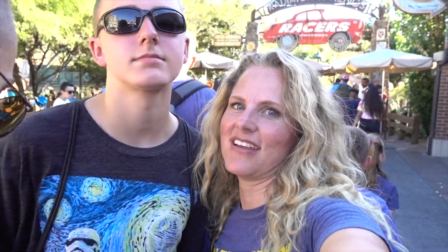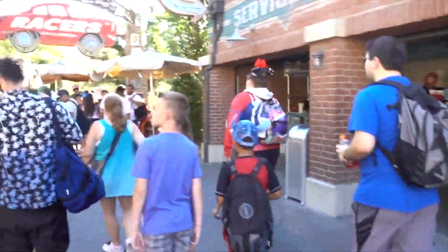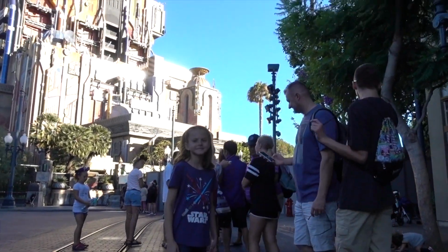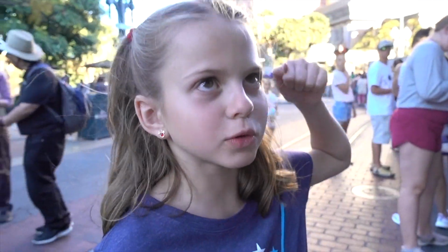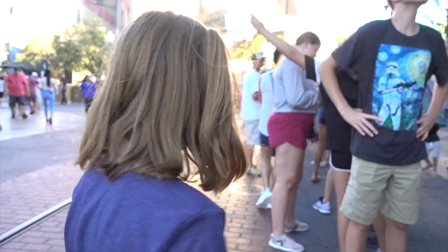Hey, we're getting ready to get on Radiator Springs Racers. I hope we make it back to Mission Breakout in time. Yes. Are you ready to go break them out? Mission Breakout? Have you done this ride yet?